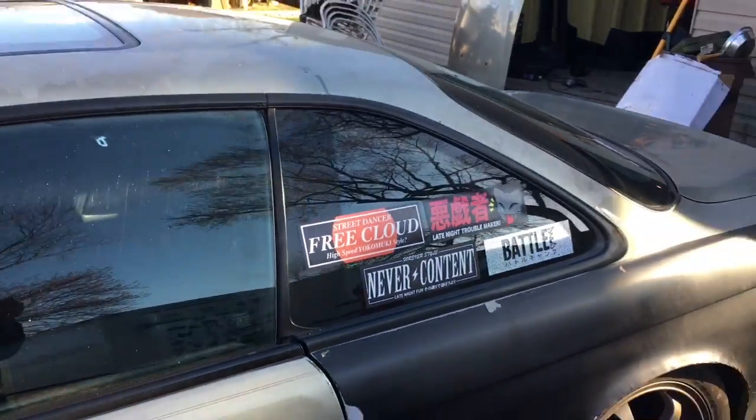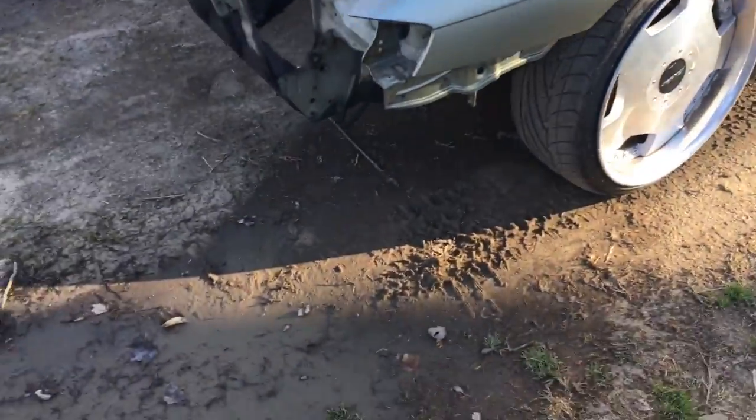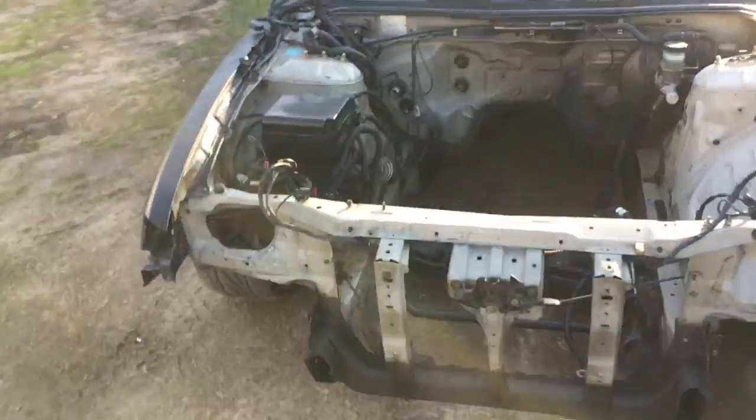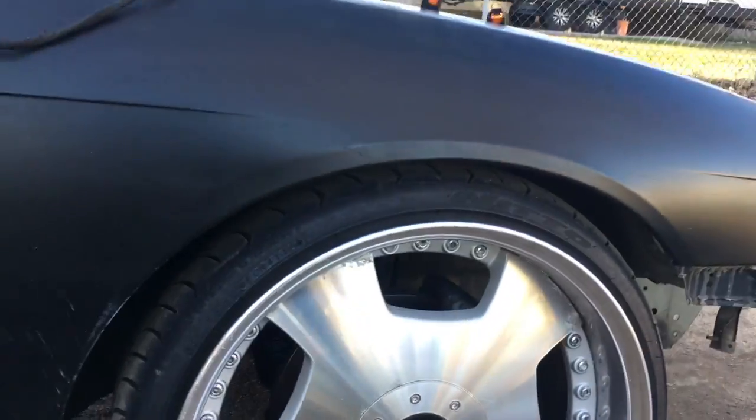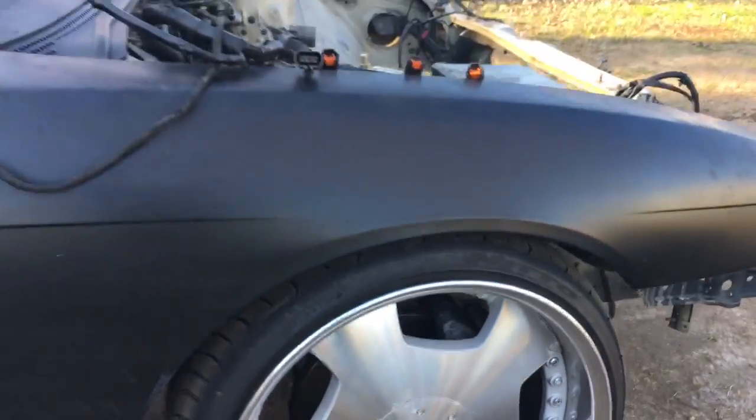Cool. That new sticker does look good. So there she is, guys. She's outside. Gotta back it up a little bit so it's not in the mud. I was about to put it in gear and then I realized I don't have a gear. That's pretty low, huh? That doesn't even have any weight in it, but these coils are stiff. Also, oh, she does drop quite a bit when it has an engine in it.